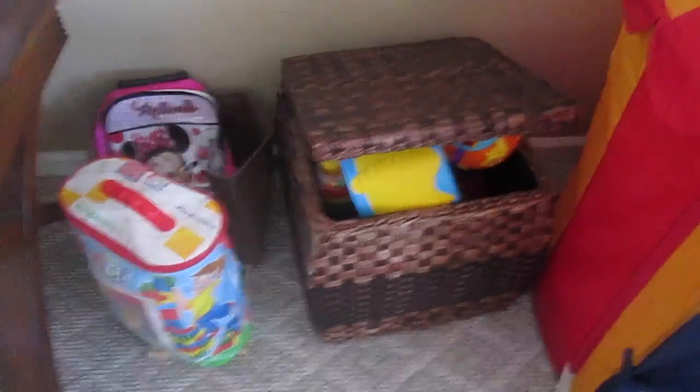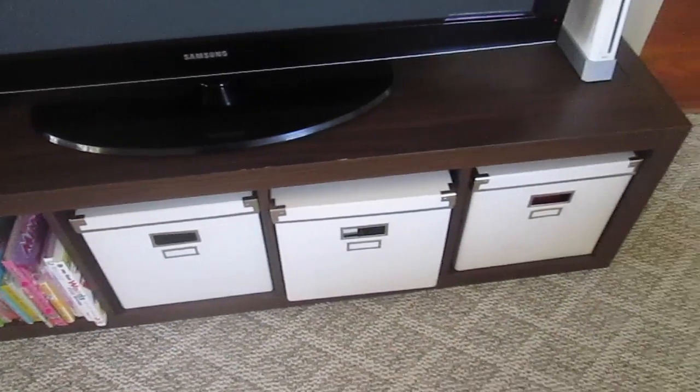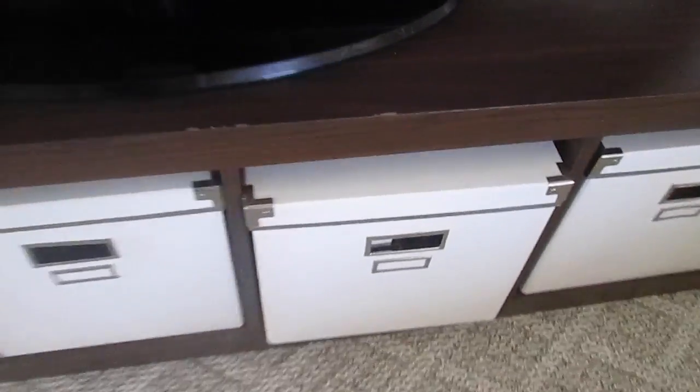Toy storage is good. There is a ton of toys in here, and we just leave them in this basket. This isn't a box or a basket, but Jane keeps all of her stuffed animals in this tent, which also keeps them out of the living room. We have a ton of boxes right here, or 3 boxes I should say.